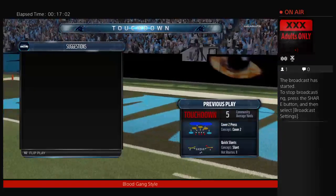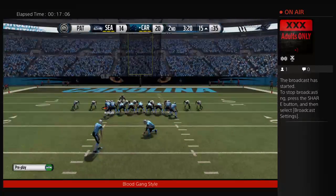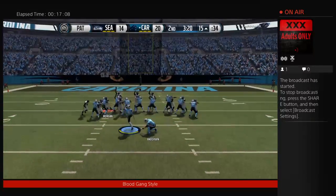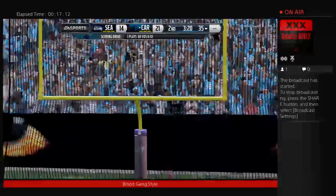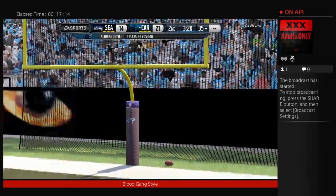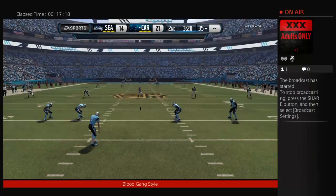Nowadays, so many kids, they grow up, they want to be wide receivers. I don't blame them. They're out there, they get to catch the football, they get to score touchdowns, they get to do dances, and you're not really allowed to hit them either. What a job. The Panthers getting ready for the kickoff.